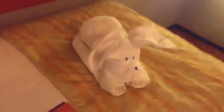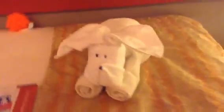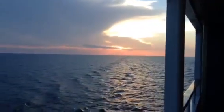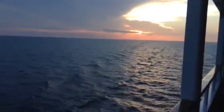Okay, guys, I just came back into my room. Look at this. It's so cute. It's a little towel thing. I think it's a dog. There's some probably smokestacks way over there. Nice sunset. Not quite happening yet, but still.